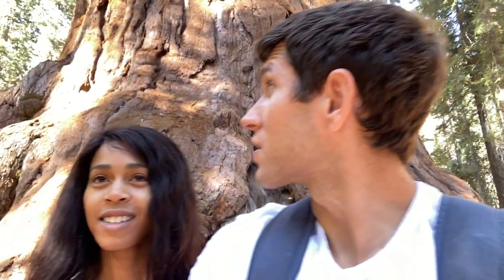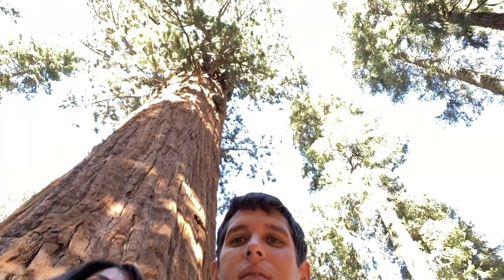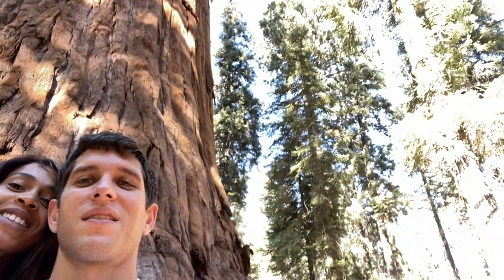Could you tell me the third largest tree in the world? Yeah, the Lincoln tree. Oh man. This is the third largest tree by volume, and General Grant is second, and General Sherman is first. General Sherman is the tree that we're hiking to right now.